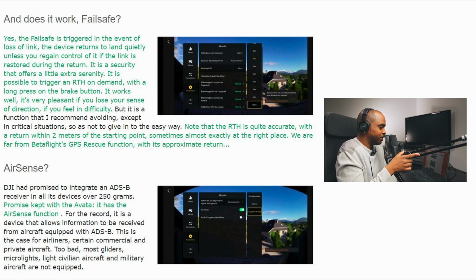AirSense. DJI has promised to integrate an ADS-B receiver in all its devices over 250 grams. Promise kept with the Avata. It has the AirSense function. For the record, it's a device that allows information to be received from aircraft equipped with ADS-B. This is the case for airliners, certain commercial and private aircraft. Too bad most gliders, microlights, light civilian aircraft and military aircraft are not equipped.